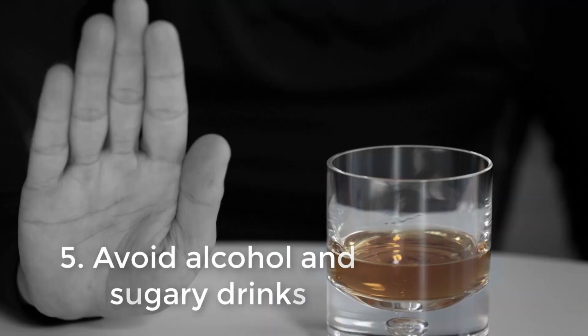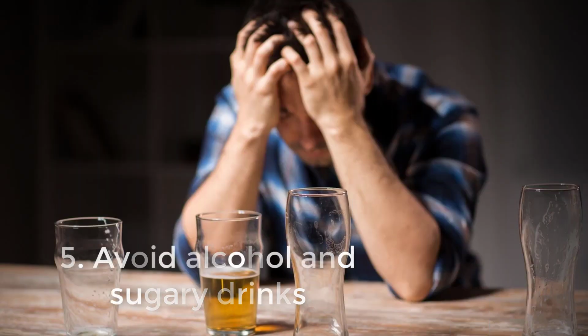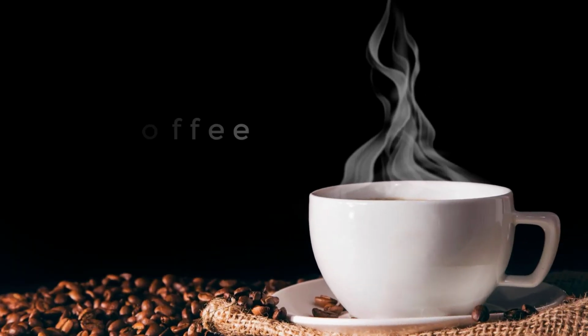5. Avoid alcohol and sugary drinks. The heavy consumption both of alcohol and of sugary drinks, such as sodas and sweetened juices, correlates with an increased risk of developing gout. Alcohol and sweetened drinks also add unnecessary calories to the diet, potentially causing weight gain and metabolic issues.